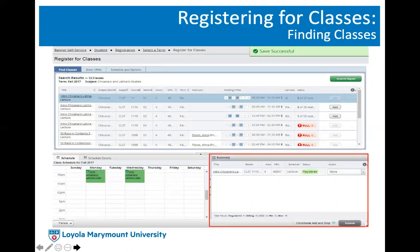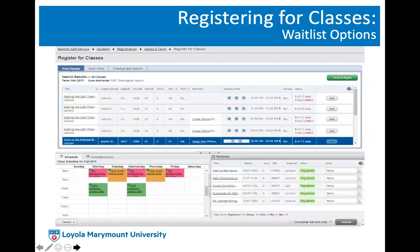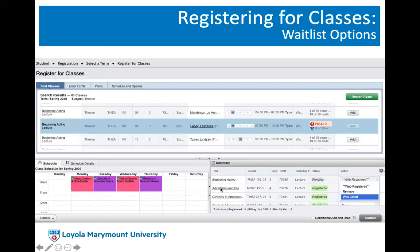And once it turns to green, you're in the class. So if while you were doing that, you got the error that one of the classes you wanted was full, but you saw on the list that there was a wait list available, how do you add yourself to the wait list?